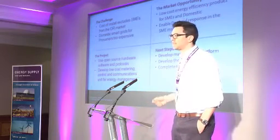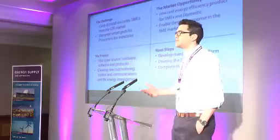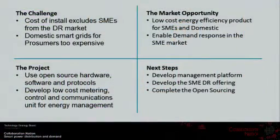So what we did essentially was we have a lot of large commercial industrial customers. We want to bring in smaller customers. Now, the cost of install, the cost of enablement, getting these customers up and running can be quite expensive. At the beginning of the process, we were talking about £5,000 cost of install. It's now about £1,000. We want to bring that right down to a few £100s so that we can get absolutely everybody, as many people as possible, involved in demand response.